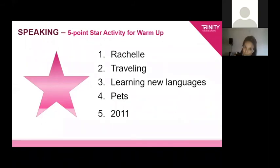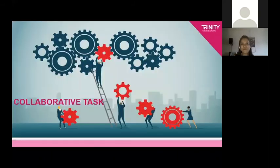So that was speaking in a nutshell. We're also going to have a look at the collaborative task now. And like I've mentioned, this gets included from ISE 2. So the collaborative task is a lot similar to your interactive task in Jessie. And for this, the examiner reads out a prompt. So the prompt can be a discussion, a situation, a dilemma prompt, and the candidate and the examiner will create a dialogue around the prompt.